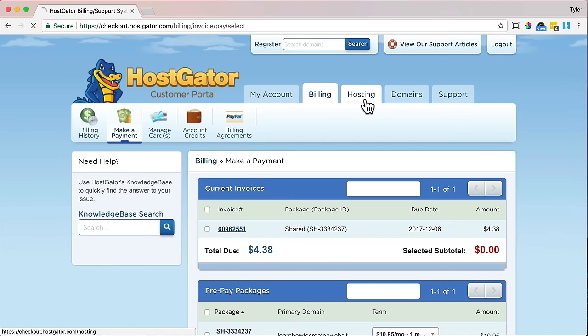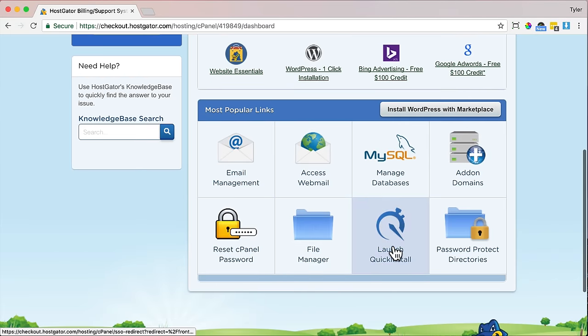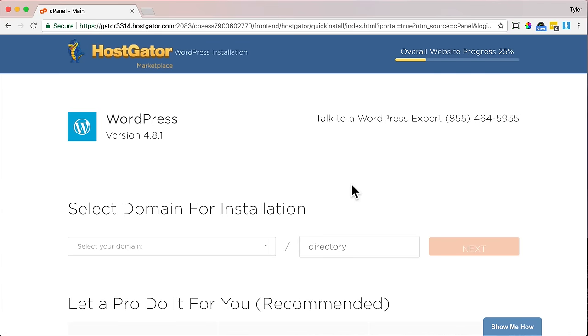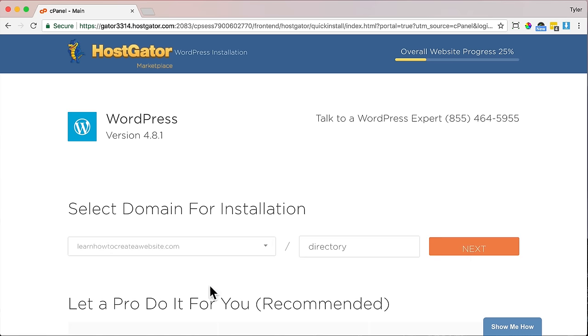So all you have to do is click on hosting, scroll down, and click launch quick install. Once you do that, you can exit out of this tab here and scroll down and click on WordPress, and you can select a domain name for installation. Now I have a whole bunch of domain names, but you'll probably only have one. So I'm just going to choose the domain name I want to install it on.